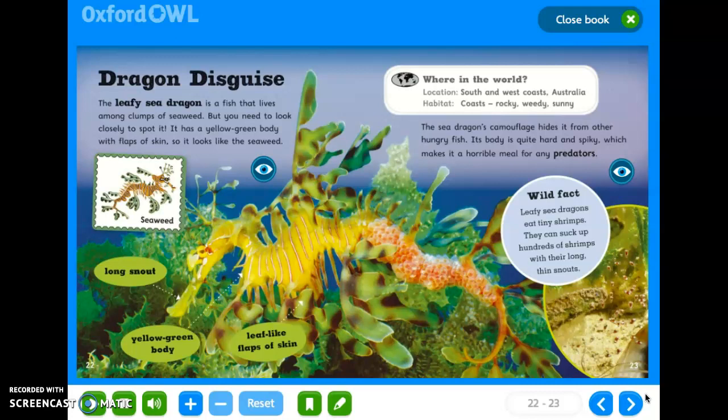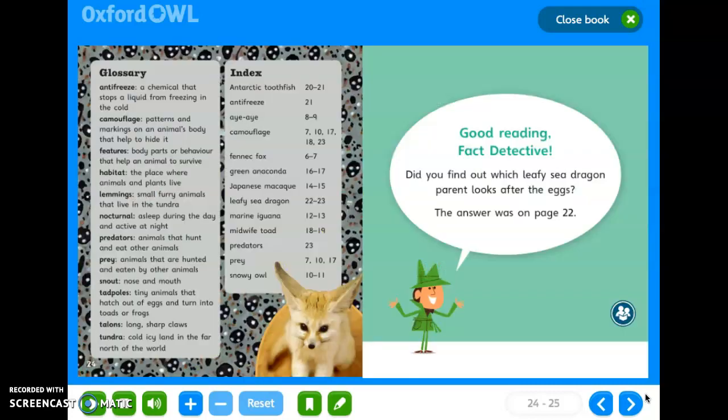Wild sea fact: leafy sea dragons eat tiny shrimps. They can suck up hundreds of shrimps through their long, thin snouts.